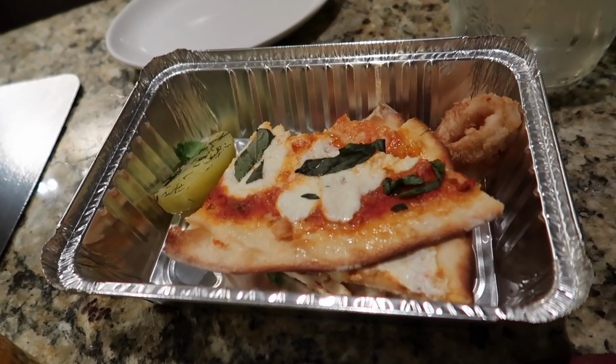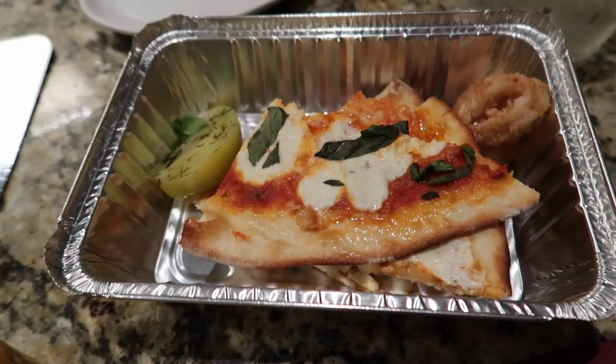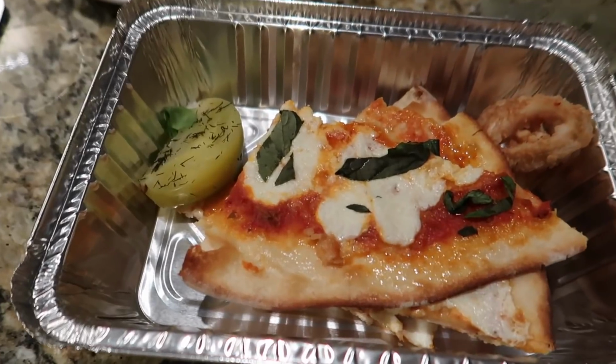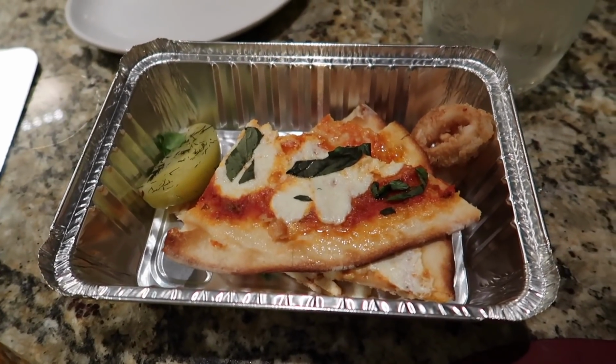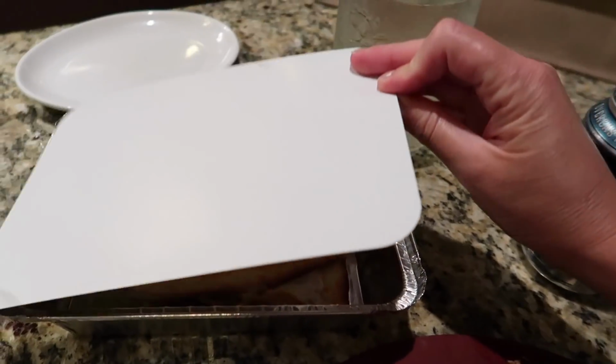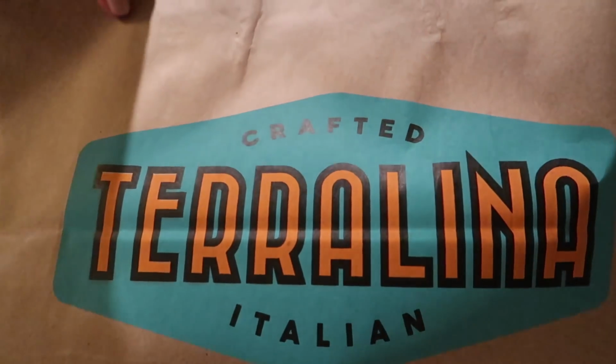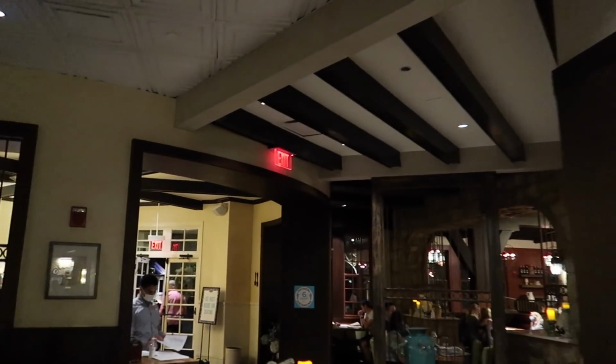That's what's left of my pizza, and if you think I didn't cram those 2 calamari that are left in the box, you got another thing coming, because I sure did, and I also put in one of the pickled green tomatoes. So that'll be actually a really nice little snack later. All wrapped up, and we're heading back out into Disney Springs.